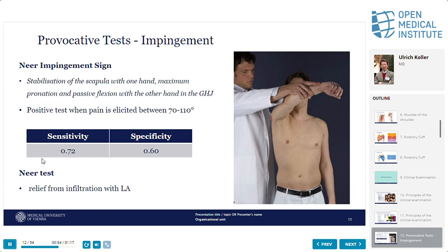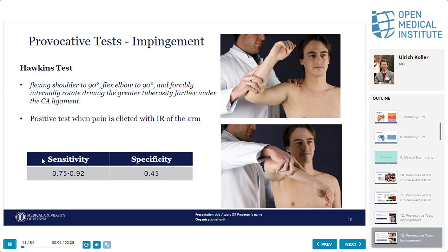So we have the Neer impingement sign. On the one side, it's the impingement sign where you provoke the pain in the shoulder, or you can also do the Neer test, where you put some local anesthesia into the subacromial space, just to know if the pain is coming from there or generated there or not. Then here I have these provocative tests of impingement, where you just rub the bursa under the acromion through the humeral head. And if this is positive, you also know, okay, it's just an impingement, it's just the inflammation of the bursa.